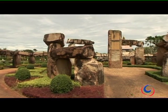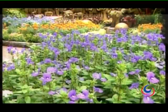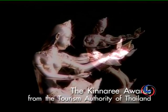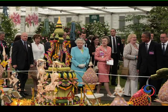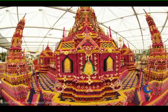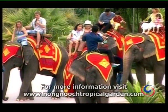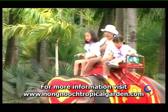The efforts of the Nong Nooch team have been recognized and applauded both near and far. This garden is a multiple winner of Thailand's Kinnaree Tourism Awards, and in both 2010 and 2011, Nong Nooch won the gold medal at the Chelsea Flower Show in London, the most prestigious flower show in the world. Do yourself a favour and spend a day in the garden at Nong Nooch, Pattaya.